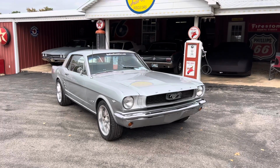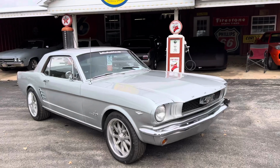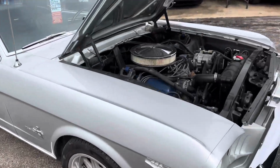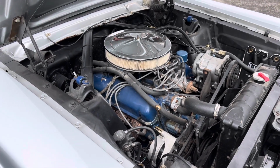Hey everybody, this is our 1966 Mustang coupe. It's absolutely gorgeous. It's a factory C code 289. It's got add-on vintage air. We're gonna fire it up for you and let you hear it. It's factory V8, runs and drives really good.